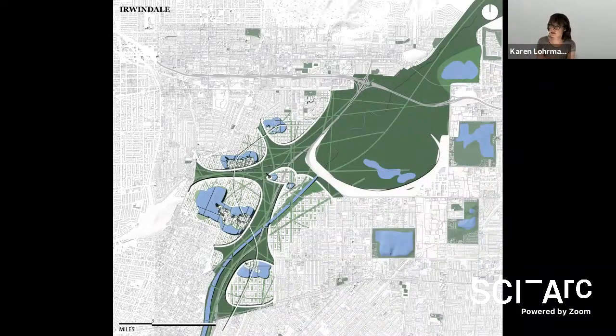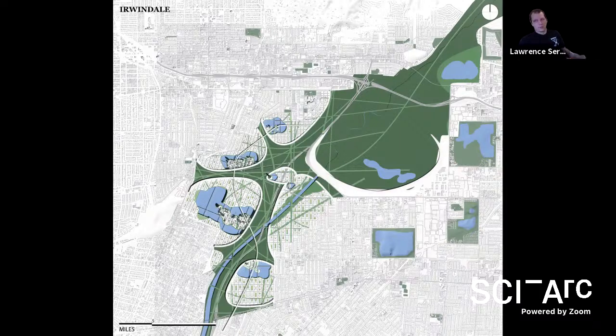So then maybe it's a visualization problem, right? It probably is. At this moment, it really looks very, very gridded, exactly.